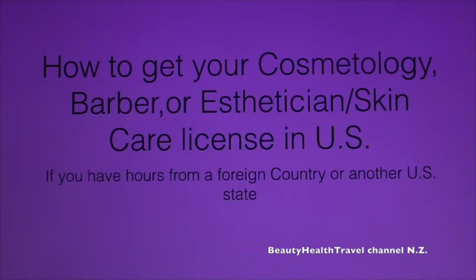How to get your cosmetology, barber, esthetician, skincare license in the US if you have hours from a foreign country or another US state.